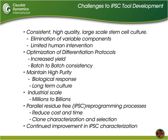And then I think the obvious one is industrial scale. It's easy to produce 1 million or 2 million cardiomyocytes using literature protocols, but when you're trying to generate billions, it's a totally different scale. And the numbers and types of expertise that are required change from just cell biology to employing all sorts of other functions, including process development, automation, process sciences, and the like.